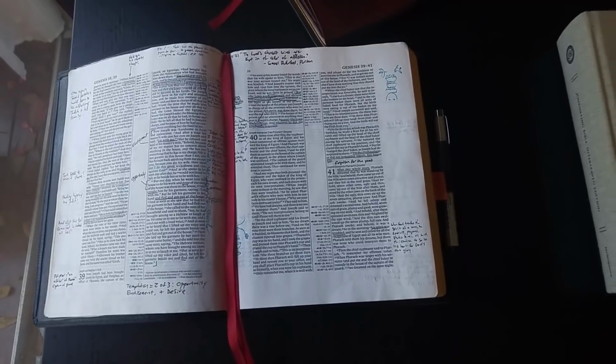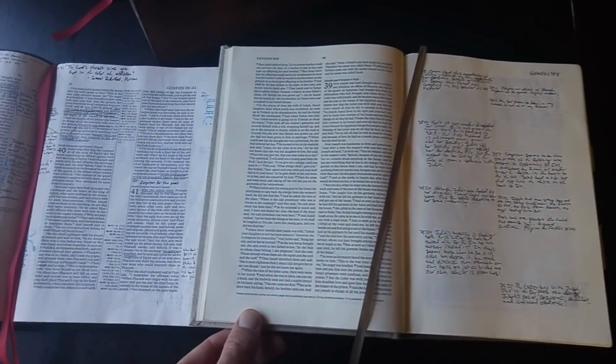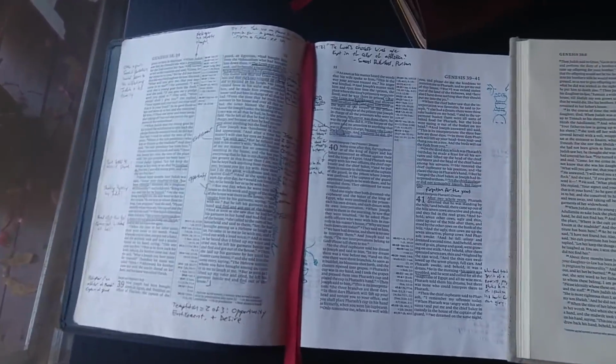If I go a chapter a day, it's going to be over 3 years. Thankfully, I can do 2 chapters a day on occasion, depending on how many notes there are in any one particular section. But here we go. Here's the before. Kind of messy.